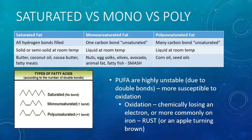So because of those double bonds that we talked about, the differences between the fats, these polyunsaturated fats, or PUFA, are highly unstable and more susceptible to oxidation. Oxidation, chemically, means it's losing an electron. But think about oxidation like rust on iron or an apple turning brown. So those are some common ways to think about what oxidation looks like. But chemically, it just means it's losing an electron. Because of the unsaturated bonds, polyunsaturated fats are highly likely and more susceptible to oxidation.